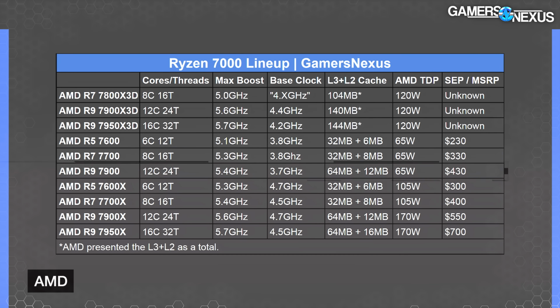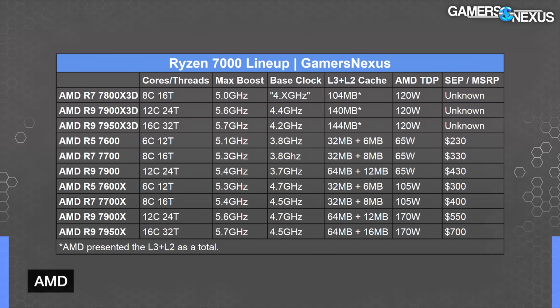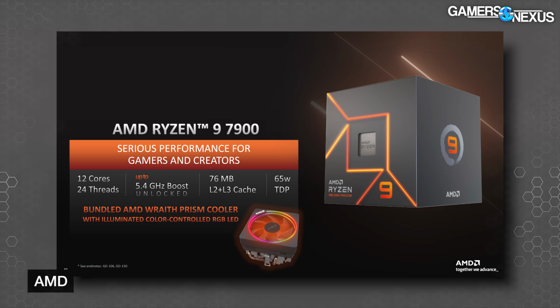Finally, the R9 7900 rounds out the non-X list with 12 cores and a 5.4 GHz max boost frequency for $430. It also comes with a Wraith Prism. This one might be interesting based on the pricing and the power limit, and a 65 watt TDP could actually be a real limiting factor for a 12-core CPU, so we'll see how PBO might affect it too.